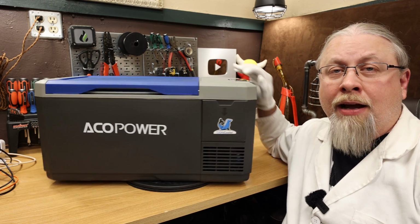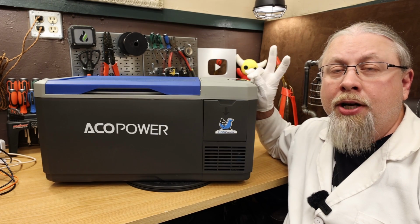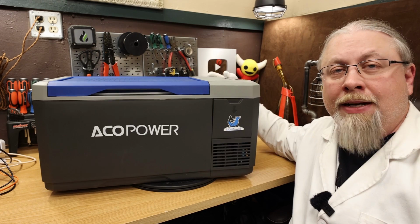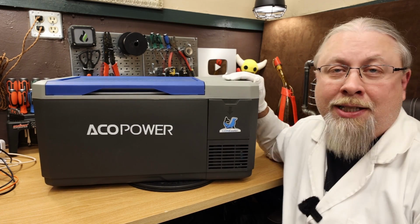As for the warranty, AcoPower does offer a 1-year warranty on the fridge itself and a 2-year warranty on the compressor. And of course, we took the AcoPower fridge into my secret lab. We performed all kinds of crazy experiments on it.